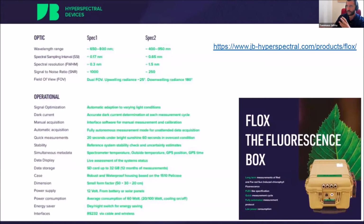These are the characteristics, which you can also find on our webpage. But as I was saying, the FLoX contains 2 spectrometers. Here are the spectral range, interval, and resolution. And as you can see, these are pretty high-performing characteristics if you're not too familiar with them. But in any case, for example, the signal-to-noise ratio is really high in the spectrometer devoted to fluorescence.